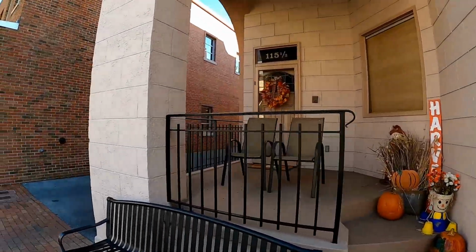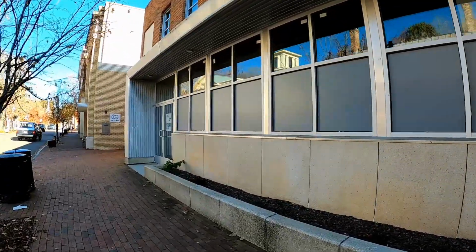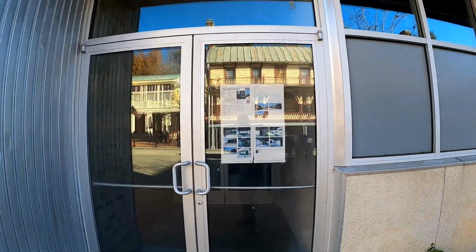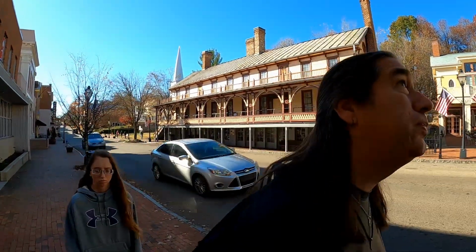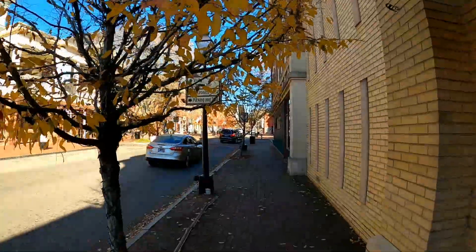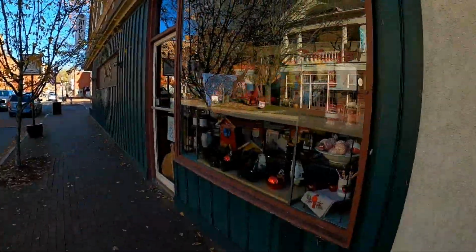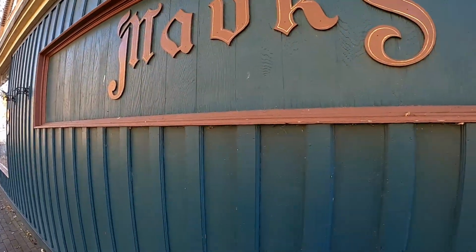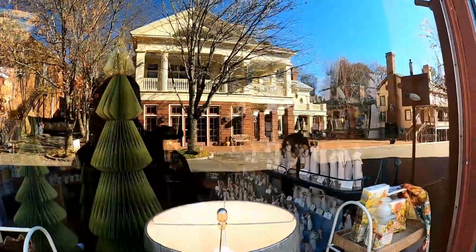In 1886. And this looks like it used to be a post office or something. Don't know what it's going to be now. Check out the window decorations. This must be like an old-timey general store. Mox. Yep, it's an old-time general store.